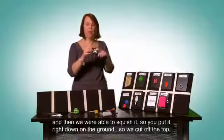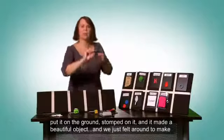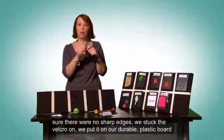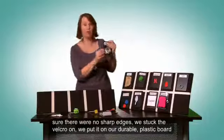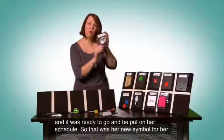cut it down, and then we were able to squish it, so you put it right down on the ground. We cut off the top, put it on the ground, stomped on it, and it made a beautiful object. We just felt around to make sure there were no sharp edges. We stuck the Velcro on, put it on our durable plastic board, and it was ready to go and be put in her schedule. So that was her new symbol for her recycling job.